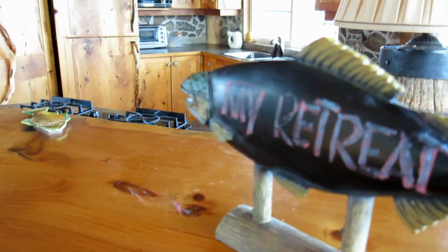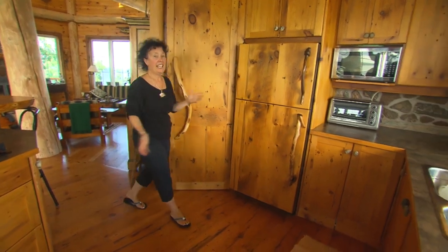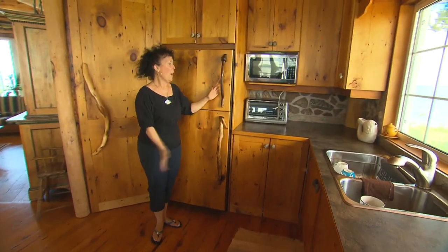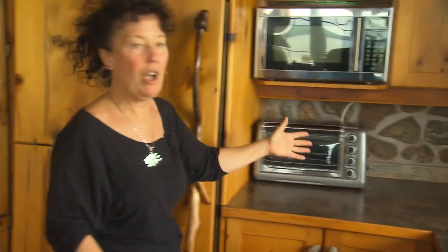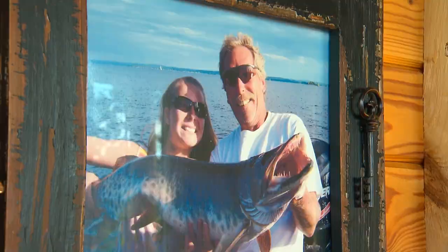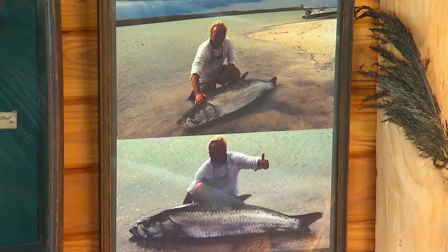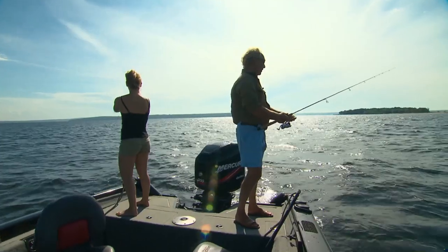Even the kitchen got a taste of Nancy's creativity. And this is our kitchen, carrying on with the wood theme. My refrigerator, we clad it in wood, and Alana and Jim found the handles and we put them on. Loved my fridge. And carrying on with the fish theme, can you see the fish in the backsplash? The fishing references in the cottage, and there are many, echo Jim's passion for the sport. But how big do the fish get in these waters?